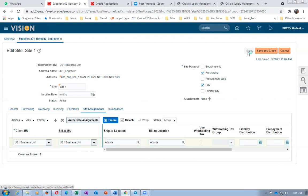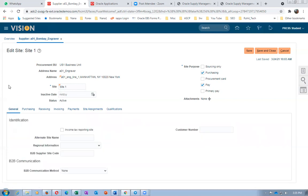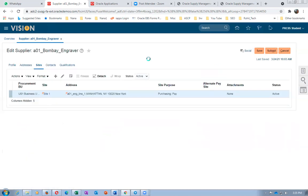Click on save. It is not done now. Fine, go there. So the ship-to location is Atlanta, and the bill-to location. Whenever the supplier supplies, he'll be supplying to these two places now. If you go to the general tab region on the site, there is an A1 engraver line there in the UI. That's it. Save and close. By which we are now completing the site creation also.